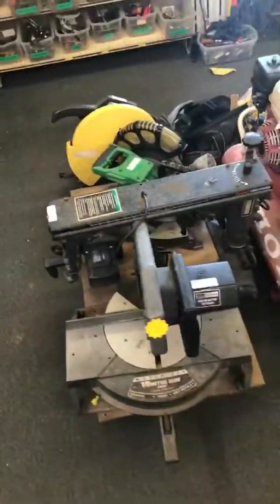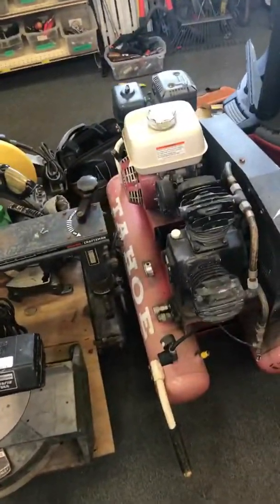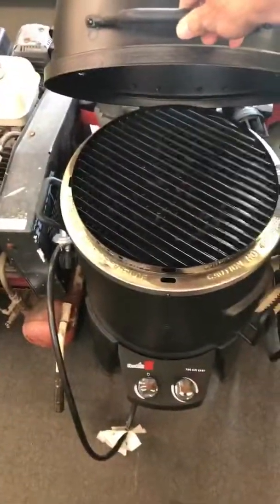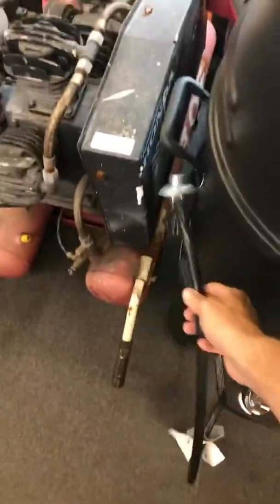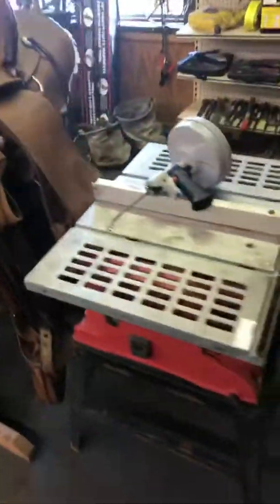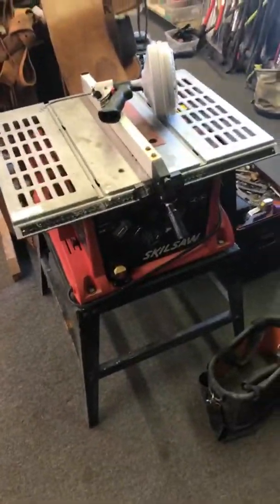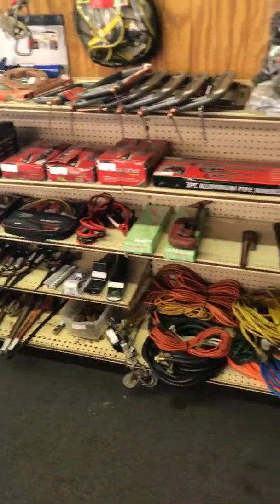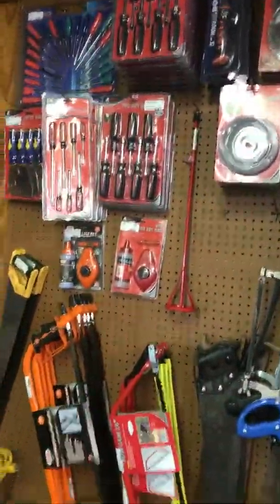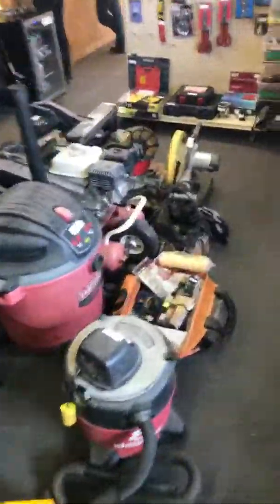Let's see what's over here. See some saws down here. Some big, nice air compressor. Grill right there. Just use your propane bottle. Some saddles. Table saw right here. If you guys are looking for anything, put it in the comments and I'll find it for you, alright? Just miscellaneous hand tools here. Alright, let's see what's down here.